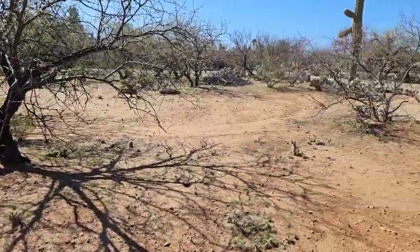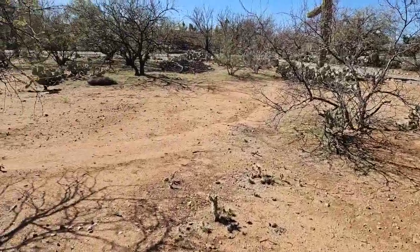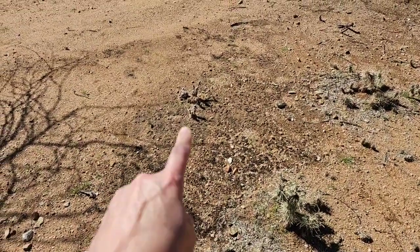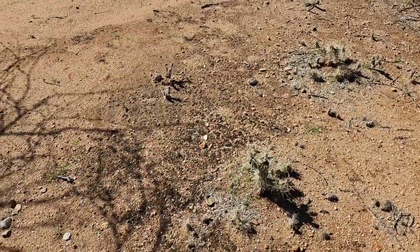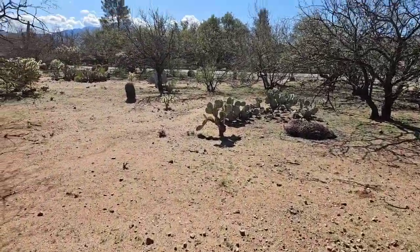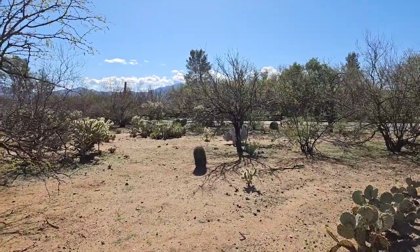Let's see, the olivine is more this way. Got to navigate through all the cactus because there's baby cactus everywhere. Here, I'll show you. See, there's baby cactus everywhere, and you have to be very careful where you step. You could be squishing a tiny baby cactus. So, yeah, see, you can just see it. You see it everywhere I walk.